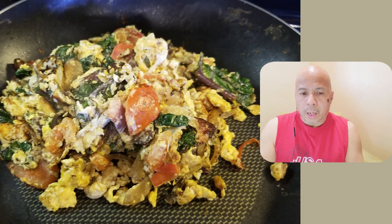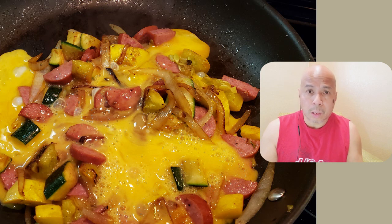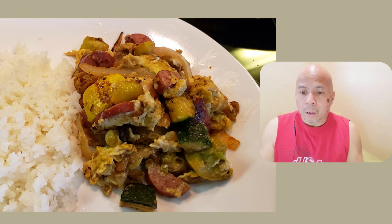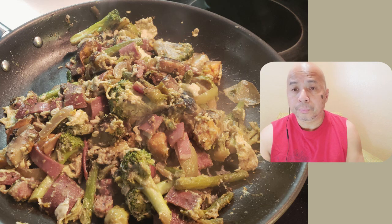This one is a stir fry. This is a kale mushroom tomato scramble. I have a lot of recipes for scrambles. There's so many combos that you could do. This one's called an egg mushroom pepper onion scramble. Okay, and if you could eat a few meats like sausage, it doesn't have to be pork sausage. It could be chicken sausage. I don't know if they make fish sausage, turkey sausage. So it could be all kinds of different types of sausages. Zucchini omelet scramble. You could do a ham, egg, and broccoli mushroom scramble as well.